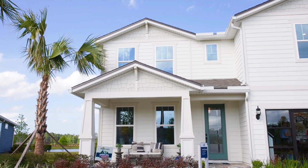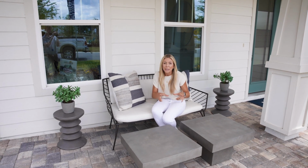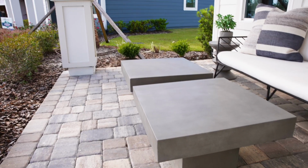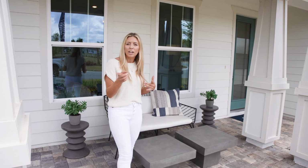So we're sitting out here on the front porch of the Whitestone model. This is a Pulte home. One thing that they boast is that every home with Pulte has a front porch. You can expect it to be similar to this. Pavers, nice little sitting area, which is so fabulous. We're gonna go on in, I'll show you around.